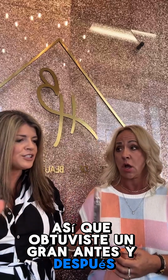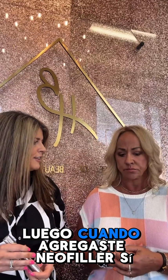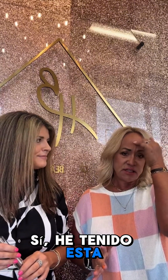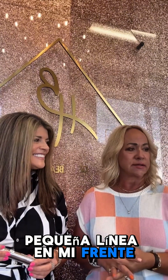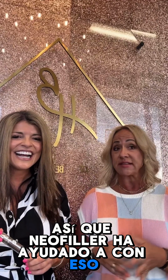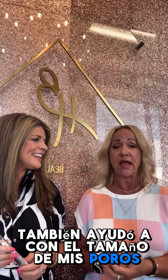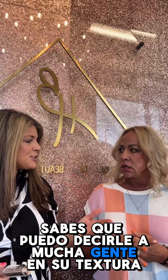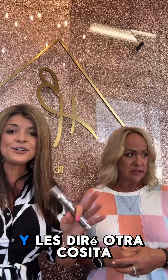So you got a great before and after with just Neora products. Then when you added NeoFiller, it kind of went next level again. Yes, I've had this little line across my forehead that just tends to not want to go away. So NeoFiller has helped with that. It's also helped with my pore size and these little lines right here around my nose. I can tell a lot of people in their texture.